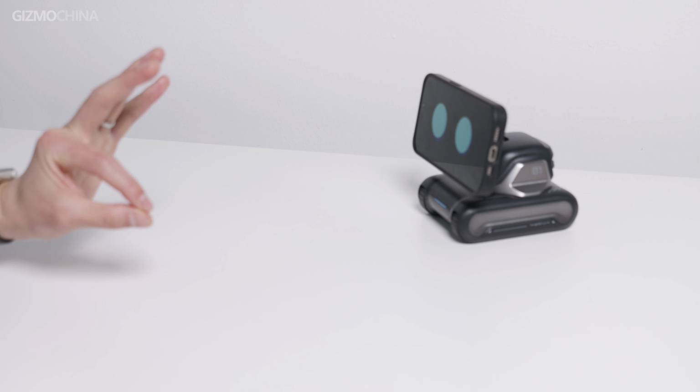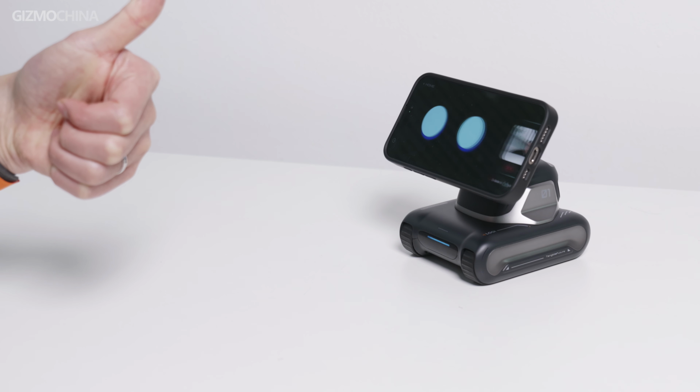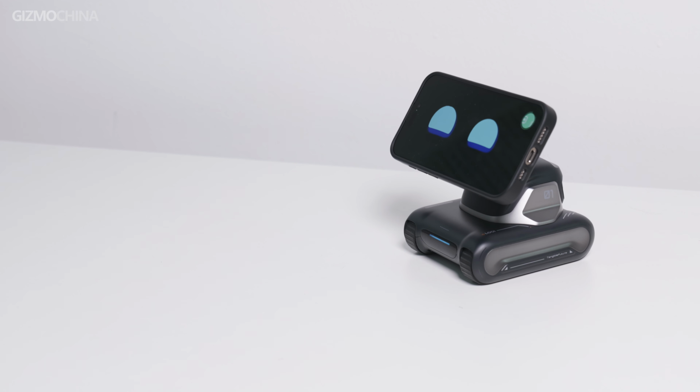Instead, once you get acquainted with him, you can use some other gestures to do other things, like putting up an OK sign. It will take a picture of you. Then if you are satisfied with the result, a thumbs up will make him save the picture. He will see it as a reward and show you a happy face. But if you don't approve it, it will show a sad face.